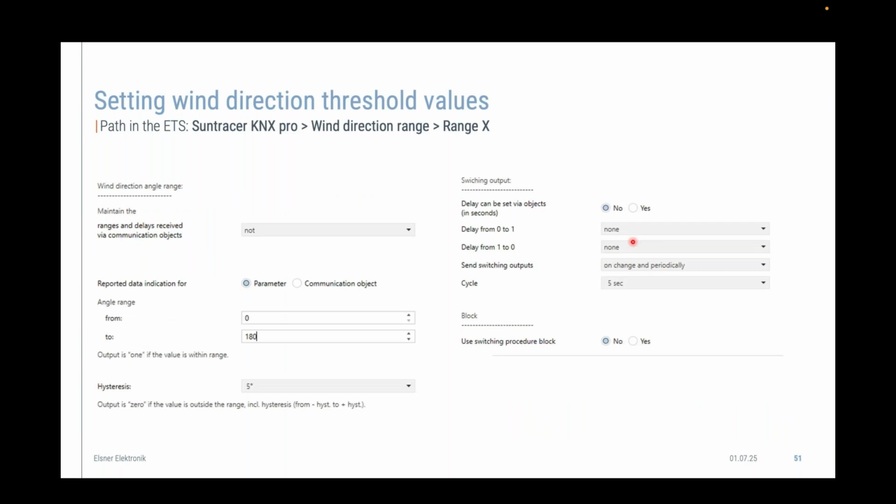Okay, now let's take a look at the settings for the wind direction threshold values. Here you can set whether the values received via a communication object should be retained after voltage recovery plus reprogramming, or lost. In the next section, the range specification can be given by the parameters, fixed values in the application, or via a communication object, for example, a visualization. In the next step, as mentioned, a hysteresis must be set. The hysteresis is the switching threshold between the range exceeded and no longer exceeded.